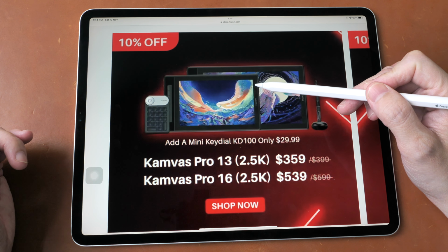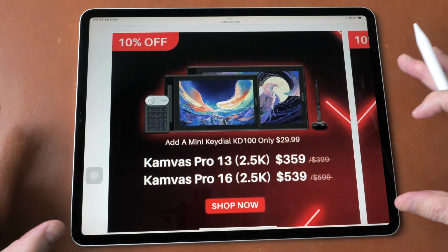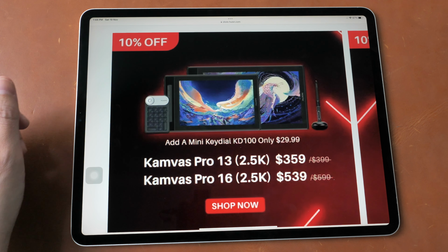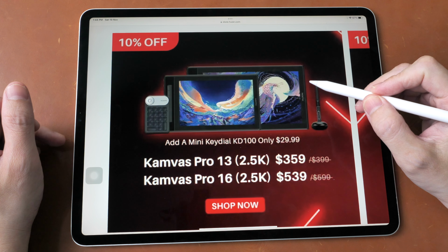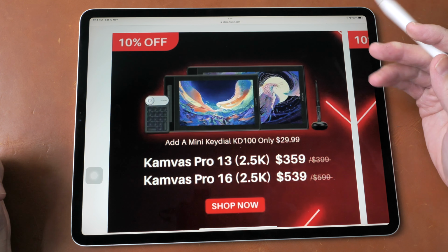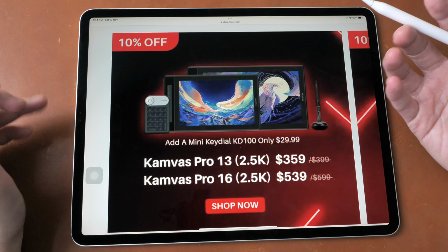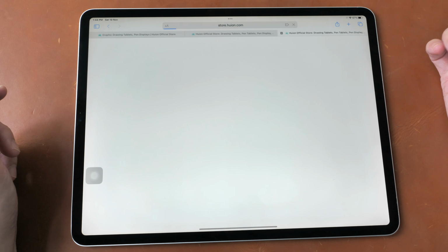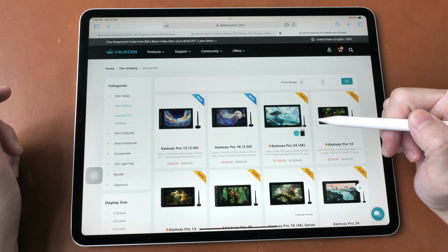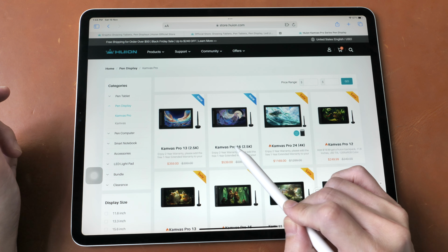The size is slightly larger than an A4 piece of paper, so you still get a good amount of canvas space to draw on. If you are thinking of using your pen display as a main display, I would say go with a larger display if you have the budget, because a larger display is just easier on your eyes. And there's one main difference between the Pro 13 2.5 and the Pro 16 2.5.